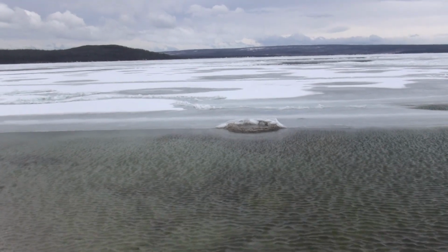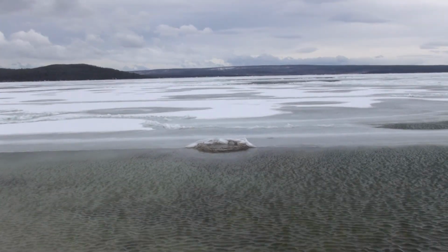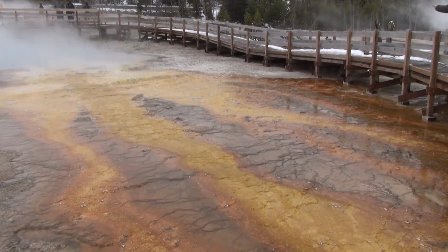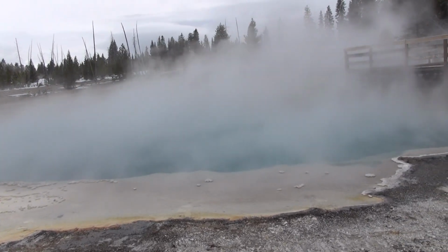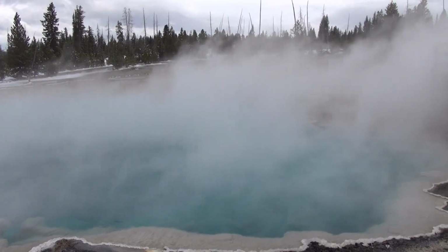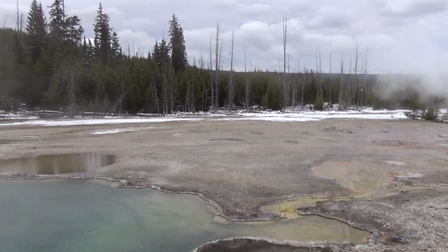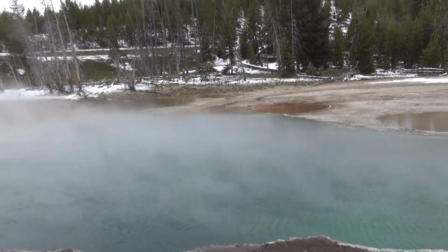West Thumb still volcanically active. As you can see, there's this little pot that's sticking out of the water, generating heat. Nature's art here. Here we go, another blue tinged pool. It's generating beautiful heat. Also a little better view of the blue color of the water. It's kind of a panorama leading up to this beautiful pool. Catching some of the coloration.